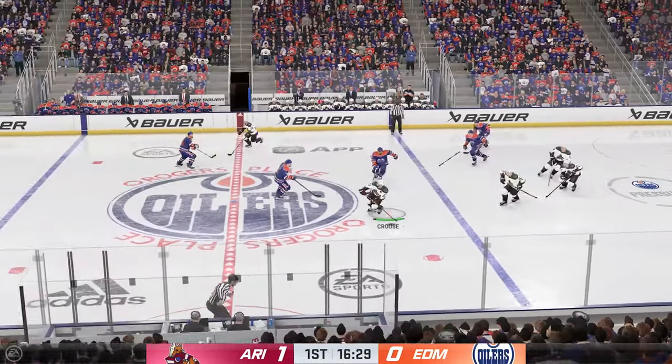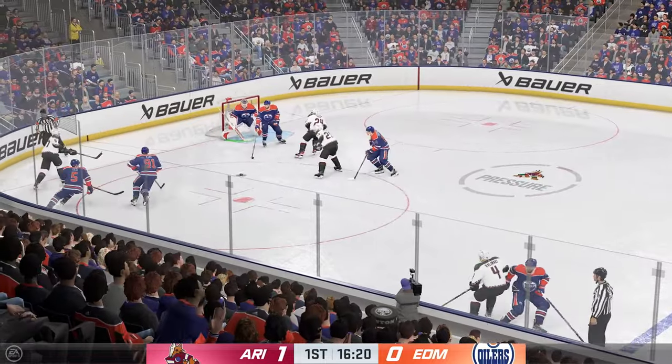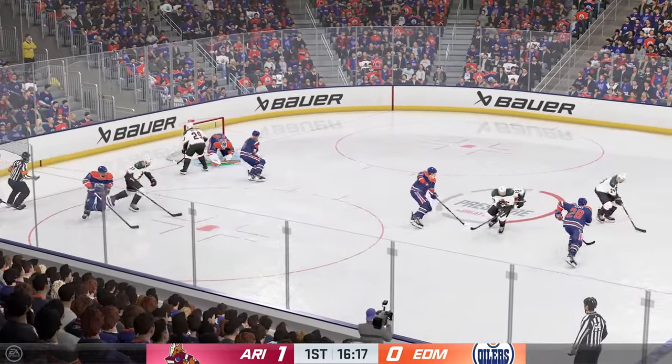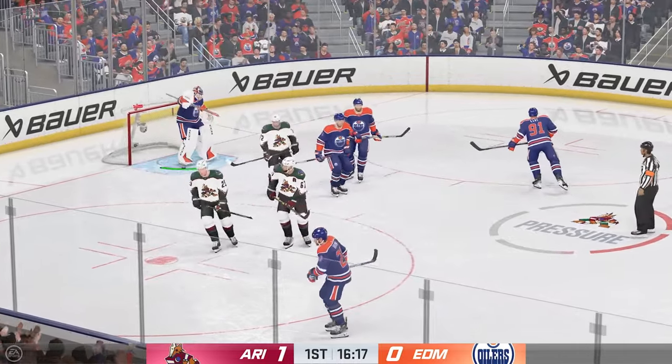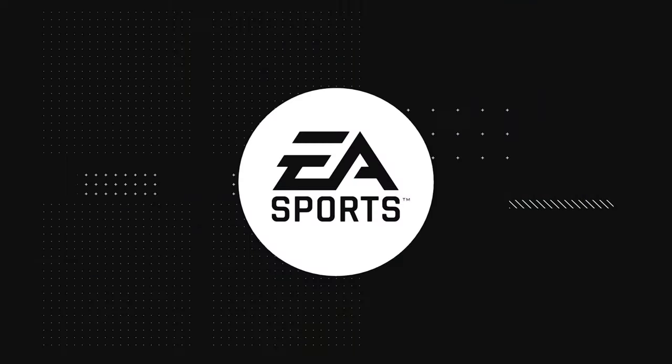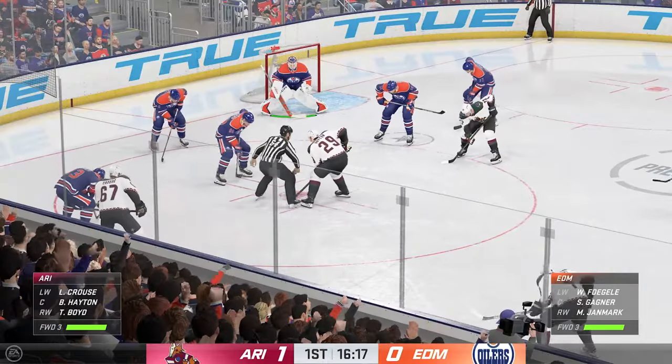Tries to get the puck over to Hayden. Kraus plays it against the boards. Shuts it down! Puck is frozen, and we get a stoppage in play. Arizona's been the busier team offensively, and they lead early in this one.